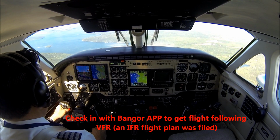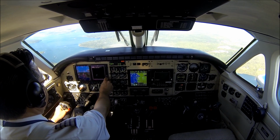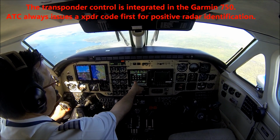November 847 Delta, VFR out of Bar Harbor. King 847 Delta, Bangor departure, squawk 4655 and ident. 4655 and ident, 847 Delta.